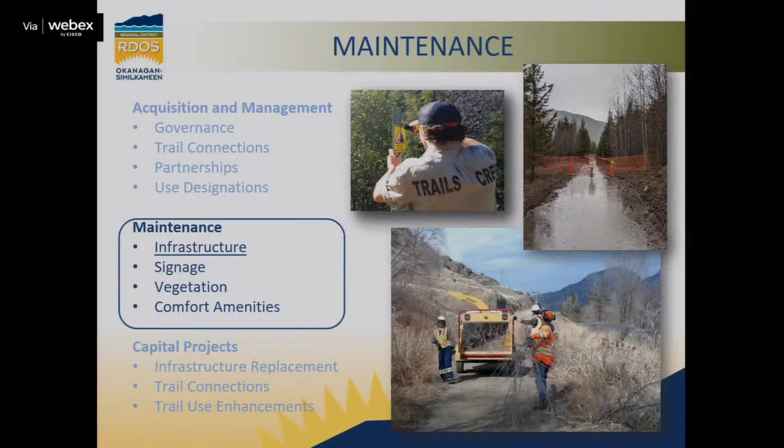Maintenance, always the key part of our program. It's really what me and the team that I work with spend most of our time on. Really, vegetation management, a lot of garbage, a lot of just people use management, signage, comfort amenities. The thing that I think we're really realizing is that our need to maintain infrastructure and take a bigger lens from asset management and infrastructure management is growing and changing.